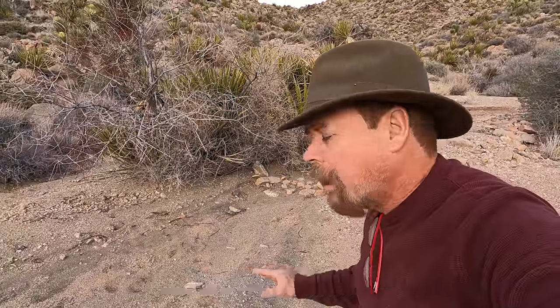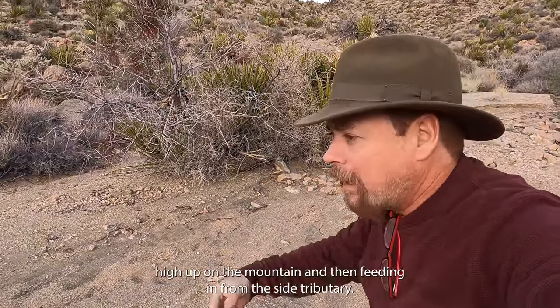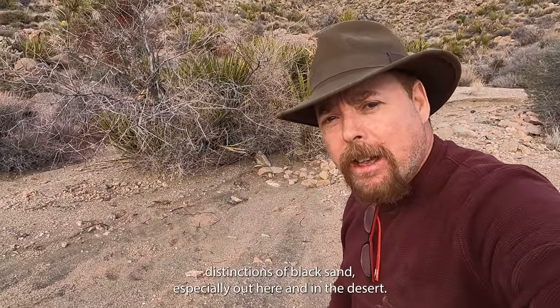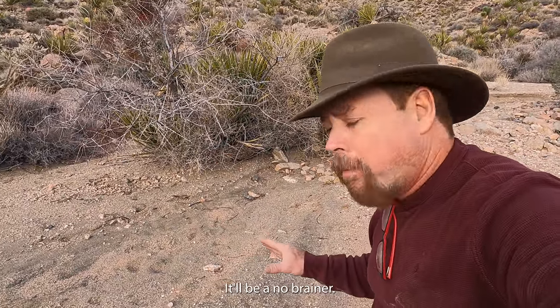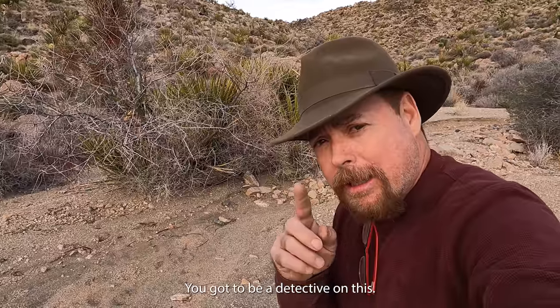Because a lot of times the gold might be coming in from somewhere high up on the mountain and then feeding in from the side tributary. So look for these distinctions of black sand, especially out here in the desert. It'll be a no-brainer. And what you're gonna wanna do is as you're going up, you're gonna sample. You gotta be a detective on this.